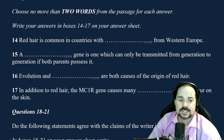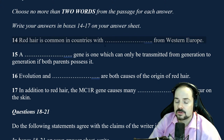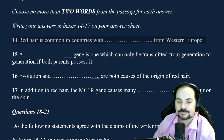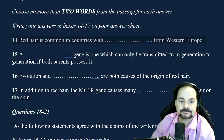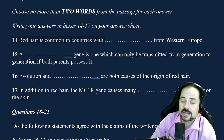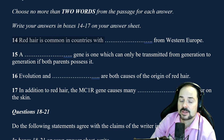So we'll go to number 14 here. Whenever you're ready, read question 14 with the blank. And if you know the answer, if you think you know what should go in there, just put it in. Red hair is common in countries with from Western Europe. Now, I'll give you a tip here, okay? These questions usually come in the order of the passage, so that means that the answer for this is coming from somewhere in the beginning. And I have a feeling you'll find it very quickly if you start searching, but you'll find it even faster and you'll have more confidence in your answer if you can figure out what this word is.